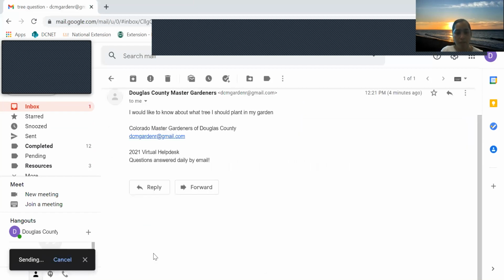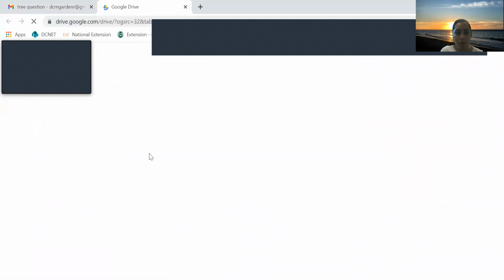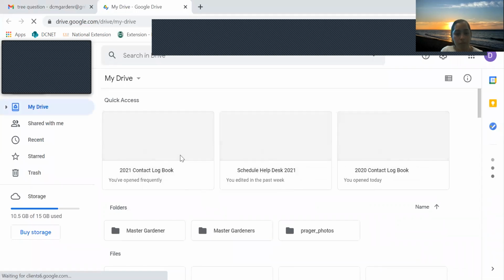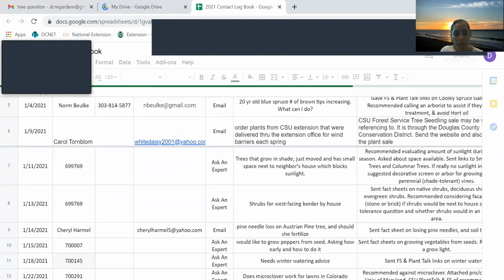And I send it. Good. So once I send it, then that's when I need to do the drive again and do the logbook. Where is the logbook? Over here. We just wait for it to appear. And look into the month. That will be in the bottom part.